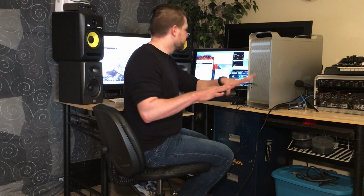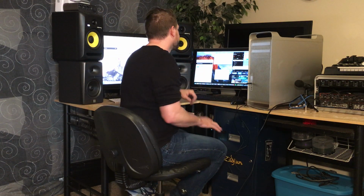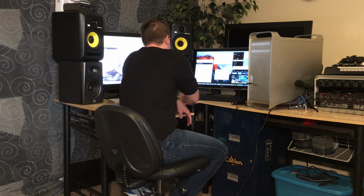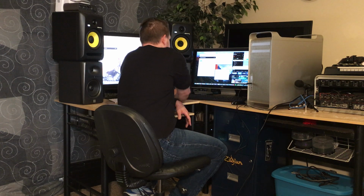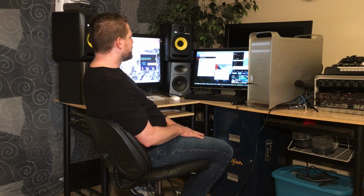Unfortunately, the Geekbench that I got for free was 32-bit only, so I'm not going to consider this like an actual score, but I can at least compare the two together. So it'll be good for that reason. So I have the Geekbench score. The single-core score is 4,005. The multi-core score is 15,639.